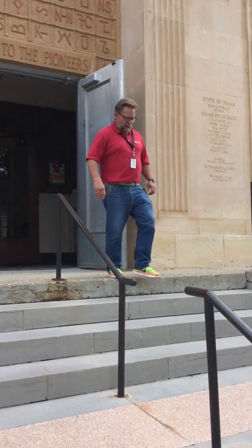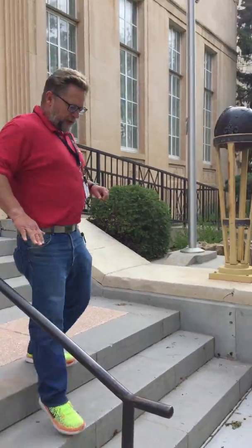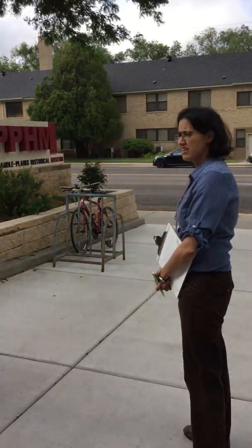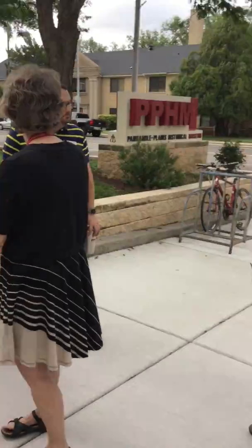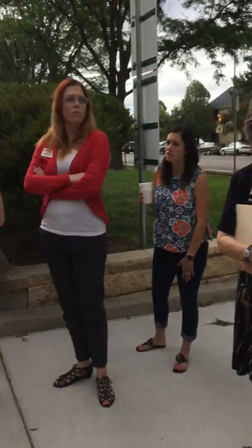Now, as I understand it, this was street level here, and for some reason they excavated the street, probably for drainage, because this was flat at one time. That's why you have that weird curve out there, and also why the water gathers there. It's just a hazard that needs to be addressed.